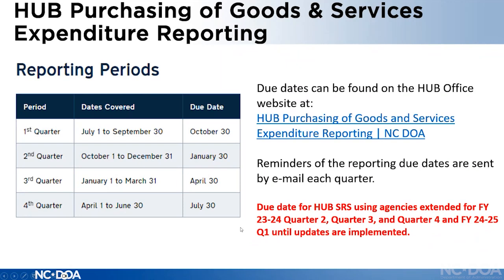Looking at our due dates, these really do not change from quarter to quarter or year to year, although we have some instances, like during COVID, where we needed to extend some due dates, as well as right now for the agencies using Hub SRS. They're not required to submit quite yet on this calendar because they don't have the ability to pull the data that they need to. And also for those entities that are in those hurricane disaster counties, we're not going to hold them to the October 30th due date for Q1, which covers July through September.